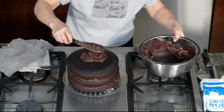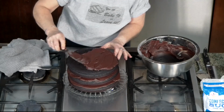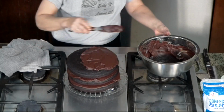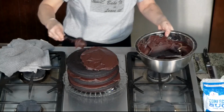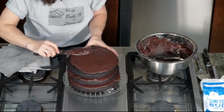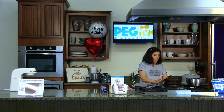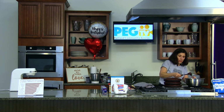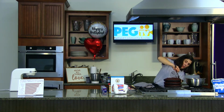And once we get it over the top, we're going to start pulling it up or down the sides. And if you want to get fancy, of course, you can make little points, or if it's a birthday cake like this one is, you can get a different color frosting to decorate the edges or write happy birthday to the person or their year. I'm going to keep it simple and chocolatey today, and we're going to just use some candles. But okay, now I'm going to just go around the sides.